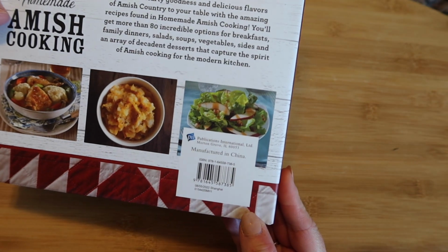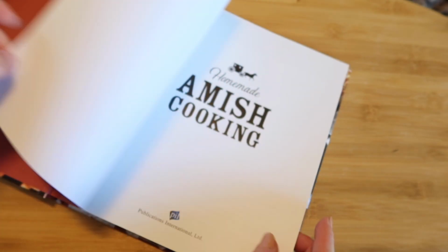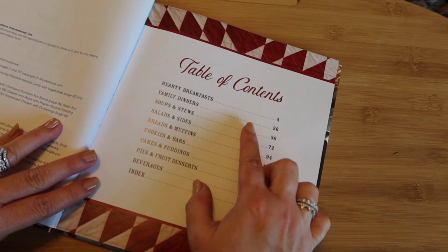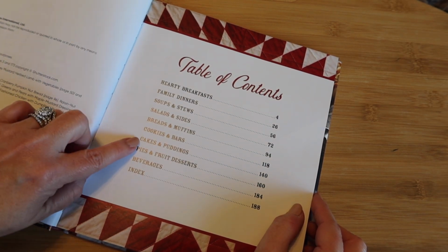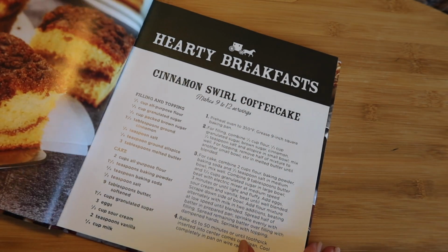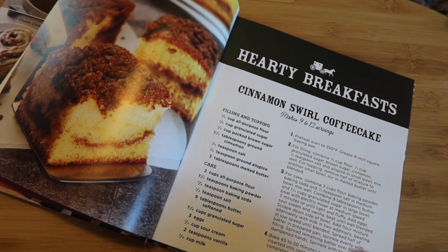So this one was a little more than the other ones that I've been showing. So let's do a quick flip through on this. Let's see what they have. Hearty breakfasts, family dinners, soups and stews, salads and sides, breads and muffins, cookies and bars, cakes, puddings, pies, fruit desserts, and beverages. So there's an example, and as you see, it's all from scratch ingredients.